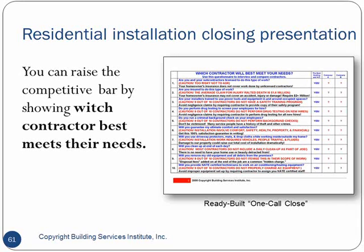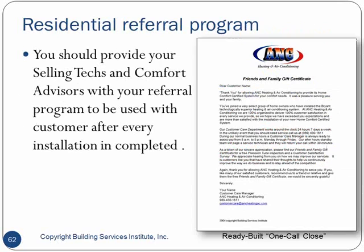How much insurance do you carry? If you don't carry, do they do background checks? Do they do drug testing? Do they do safety training? Things that if you're not doing it and something should ever happen, then the liability passes right back over to the homeowner or the owner of the commercial building that you're trying to do business with.